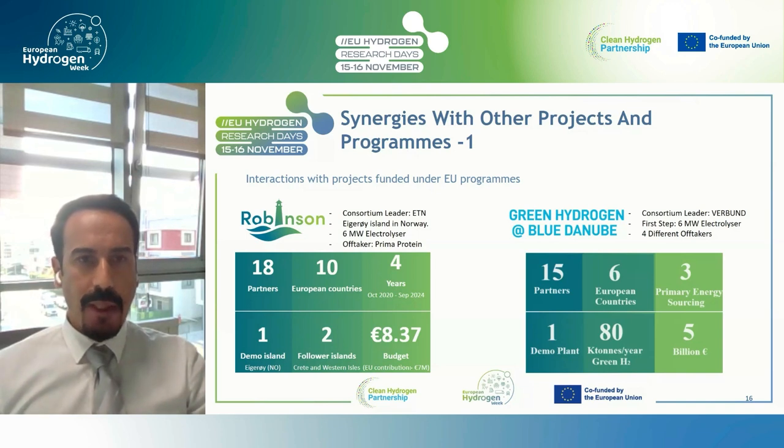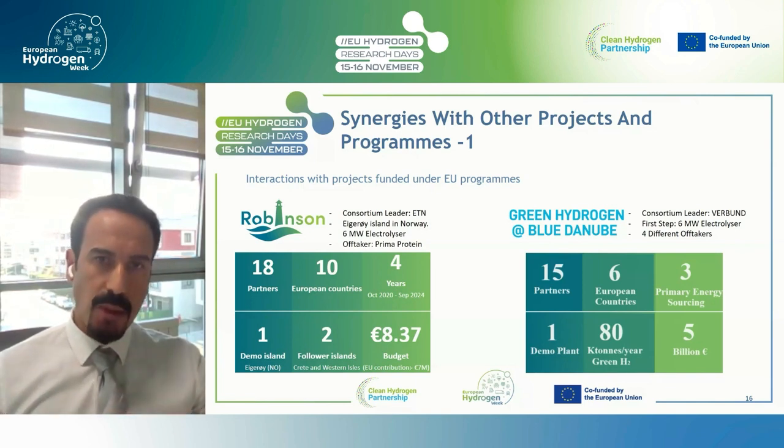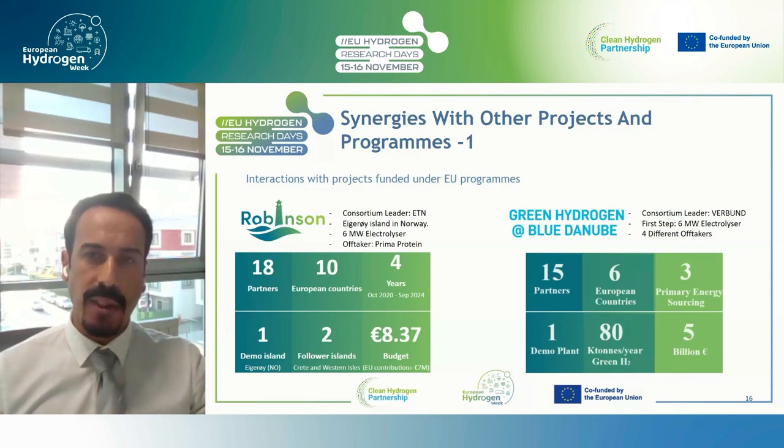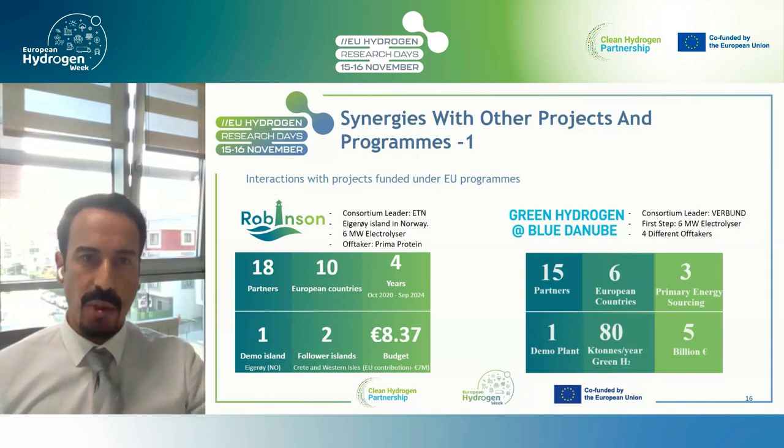And we have some interaction with EU-funded projects. One is from Norway, the Robinson project, and the other one is Green Hydrogen at Blue Danube. Especially the Green Hydrogen Blue Danube project is important for us because we are searching for feasible routes to export green fuels, hydrogen, and its derivatives to European countries. And the Danube River may give us some opportunities to send those green alternatives, the green fuels.